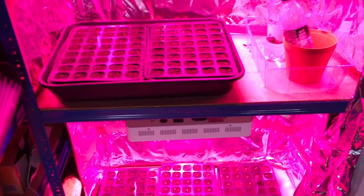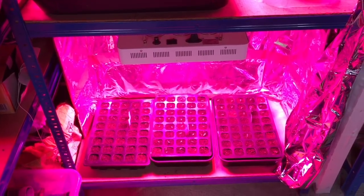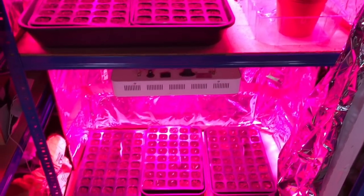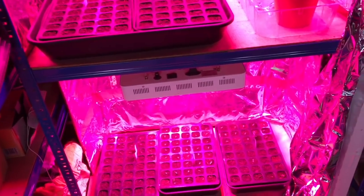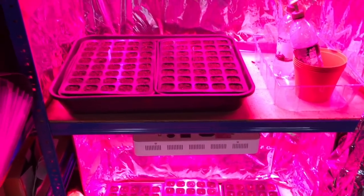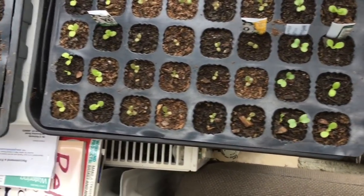So I've run out of windowsill space at home, and so I'm just starting some of my seedlings here under these grow lights. It's actually not ideal because the grow lights put off a little bit of heat, and to be honest, all they need is light at this point. None of these lettuces or spring onions or anything want any heat, so not the best way to start them, but needs must.